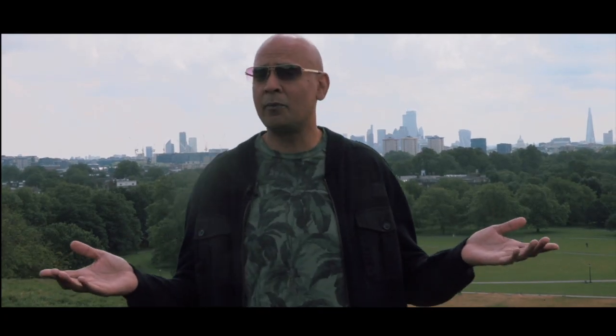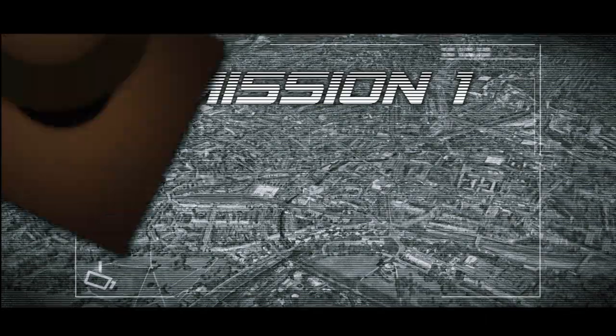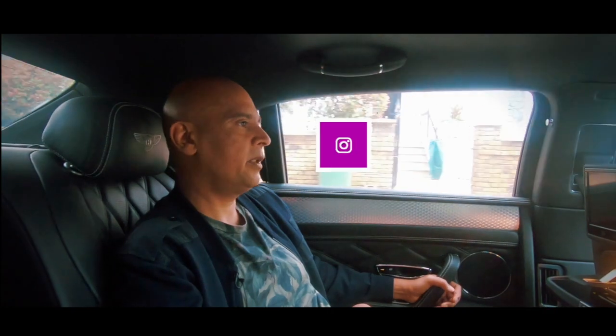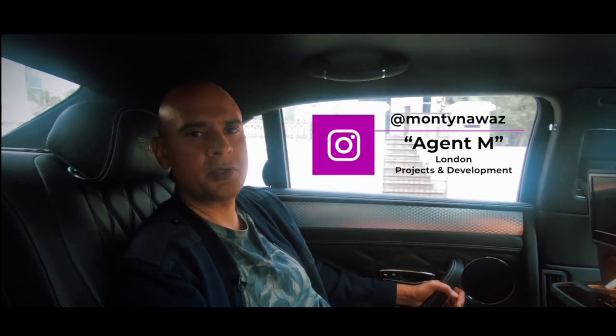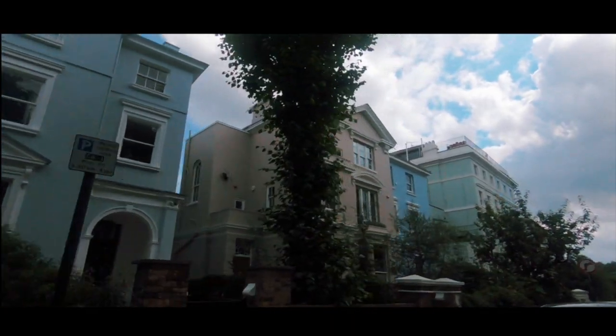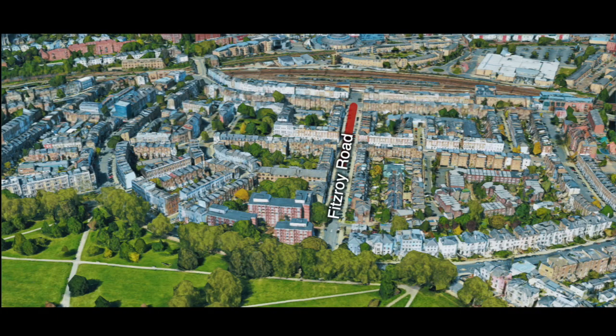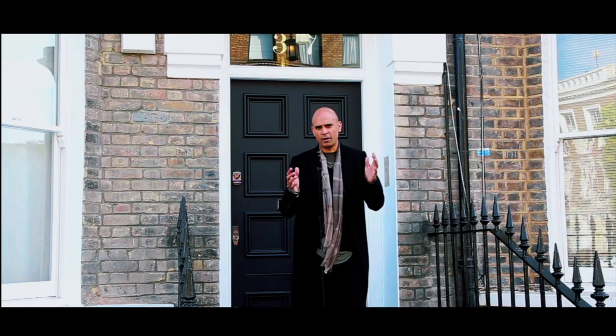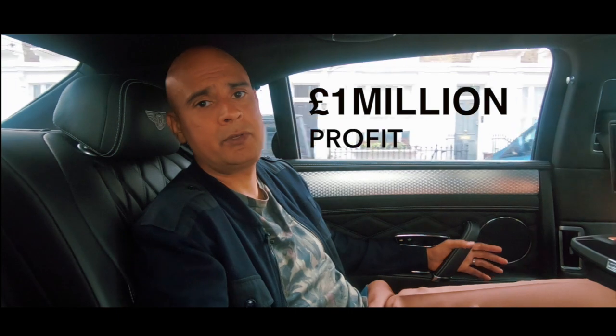How I made £1 million in one move? Let's go. We're going to drive through one of the best locations in London, which is called Primrose Hill, and we're going to be looking at some of the most amazing properties that central London has to offer us. And number 37 over here was a property that we refurbished and made a cool £1 million in 2012.